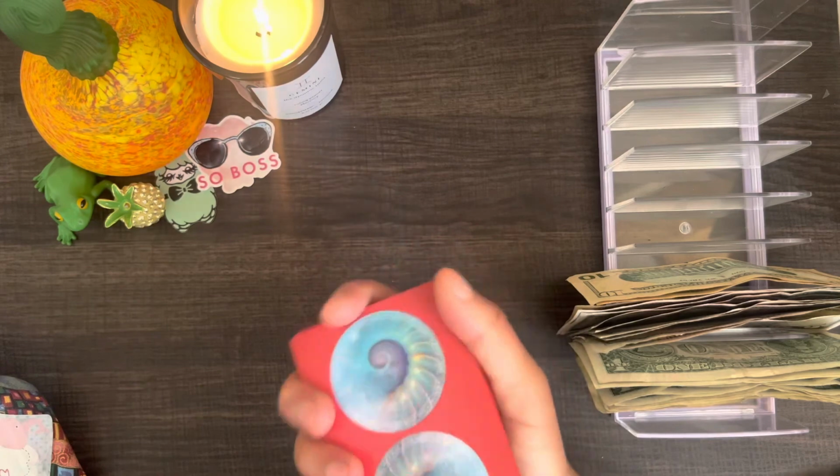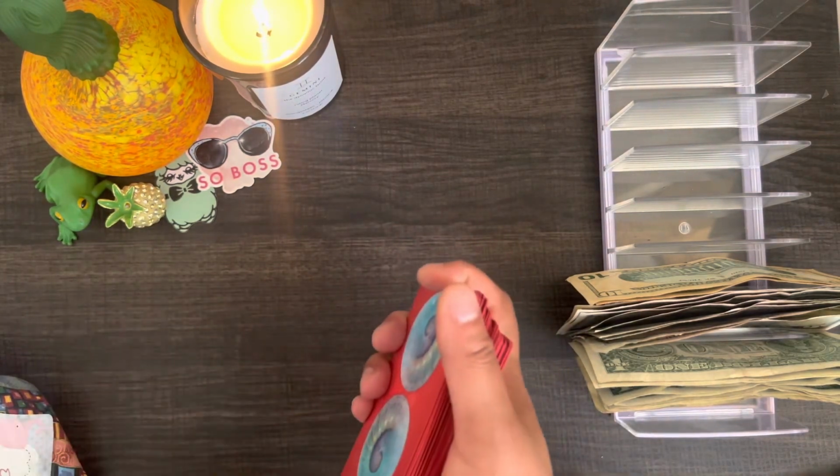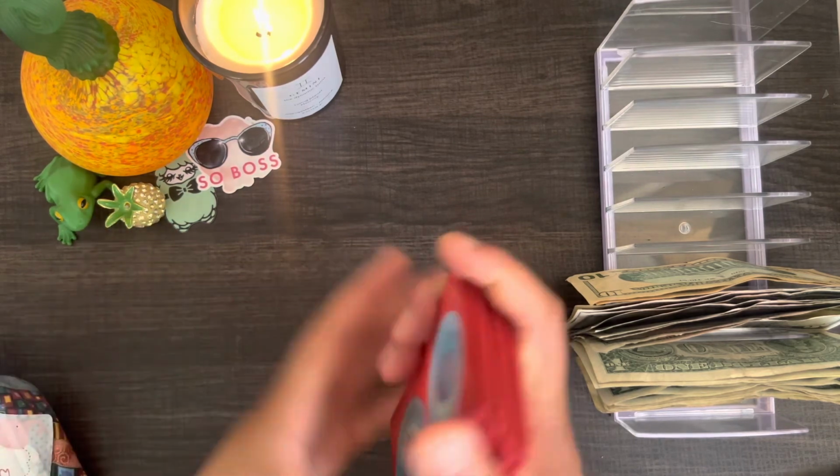So let me know if it resonates in the comments down below, and let me know what you feel you need right now to go the distance.